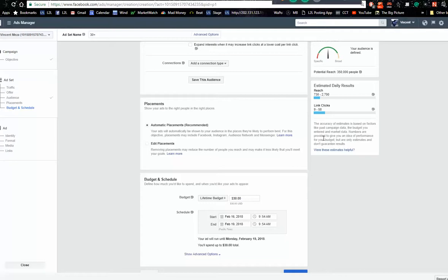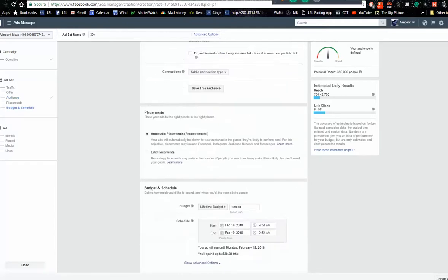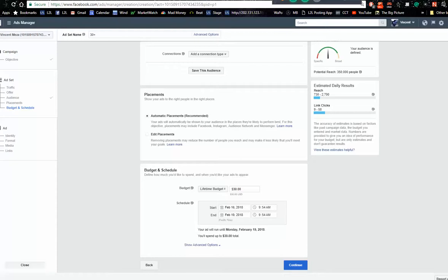So you can see my reach has dropped. That's because it's a smaller spend here, right? So now it's saying about 700 to 2,700, or I don't know, 1,500. So I'm going to spend $30, and I would say about 4,500, maybe 5,000 people are going to see my ad this weekend. Okay. And that's it. And that's an incredible reach for a bunch of people to see this. Almost 5,000 people will see it in 3 days for $30.